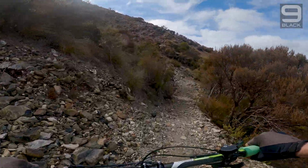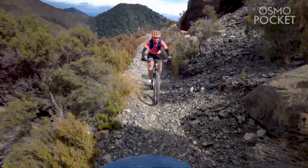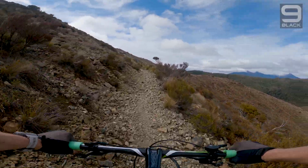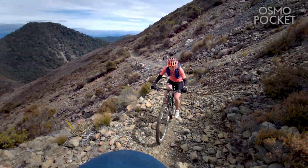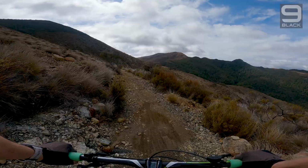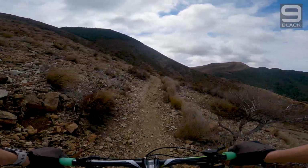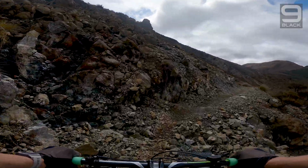Ooh, a few slips. Oh boy. How lucky was the event last week, the race, not to contend with any of the storm damage, the tree fall and the rock falls. It is a pretty rugged area. Yeah, it's a pretty cool country up here. You see the track going across there. The top is not far away. It's sort of hard to believe that this exists so close to Nelson Township.